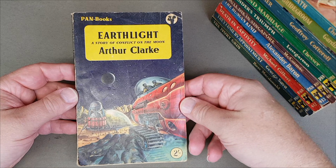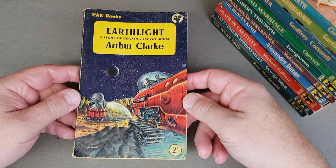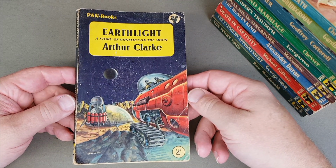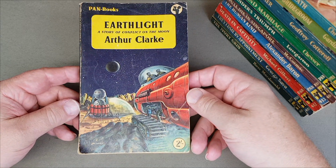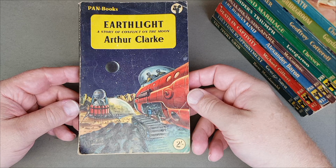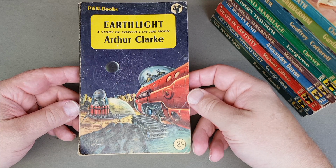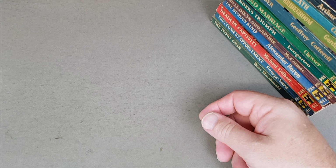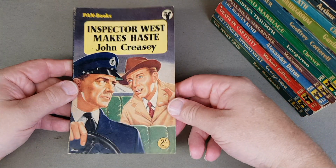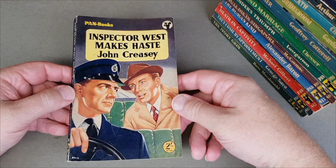Science fiction. I'd love a better copy of this one, but it seemed quite scarce, so I've been on the lookout for a better one for quite a while. Number 420, Arthur C. Clarke, Earthlight. It's just the greatest jacket, isn't it? A Story of Conflict on the Moon. And I actually like Arthur C. Clarke. Admittedly, he's a little old-fashioned now, but you could say he's from the golden age, couldn't you? The golden age of science fiction.